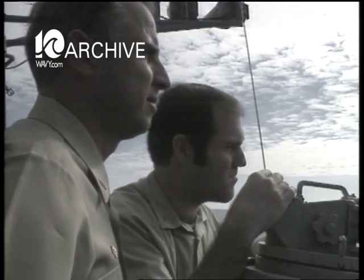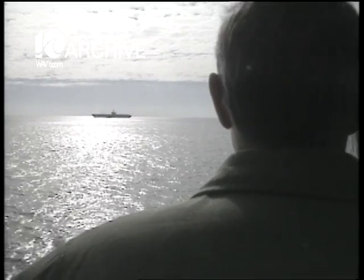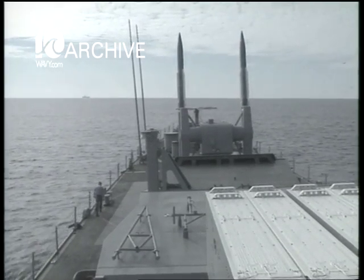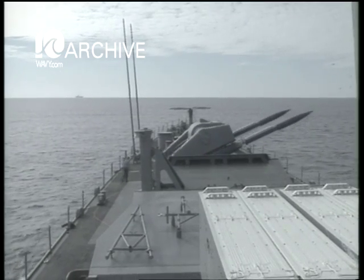Commanding the USS Bainbridge is Captain J. Thomas Gilmartin. Her crew is about 550 strong. Small when compared to the carrier she steams with, but her power is enormous. Bainbridge has the latest in anti-air weapon systems. Her job is providing anti-air warfare protection for the battle group.